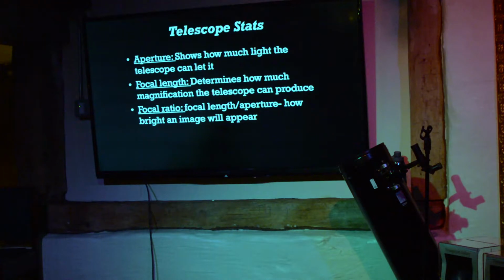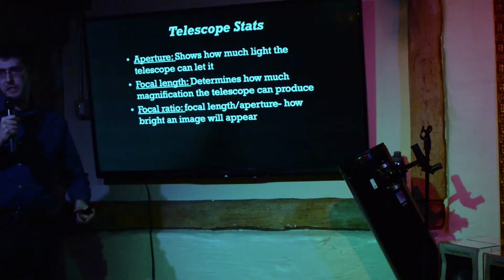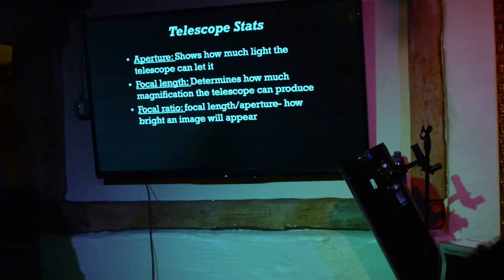Now, another thing about telescopes that kind of scares some people away is seeing, let's say you go to a website and it has all these different statistics, all these different measurements of the qualities of this telescope. And without any real description, it's kind of hard to know which one's best. There are three numbers, really two numbers and one equation here, that are important.